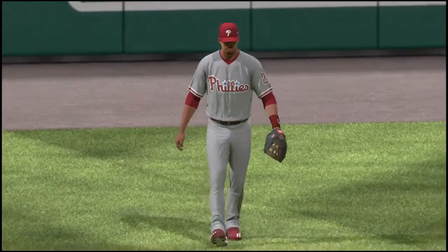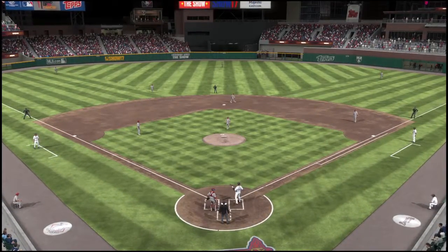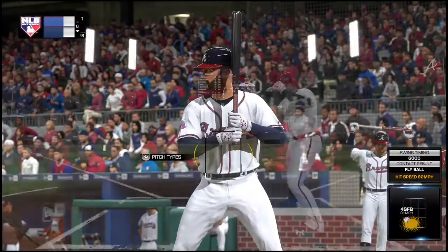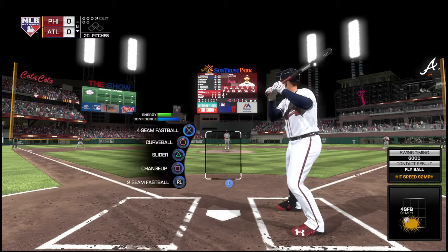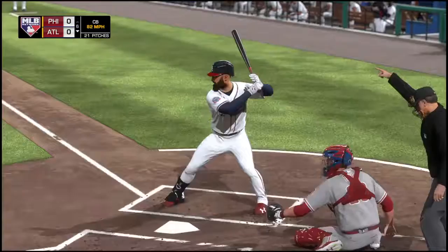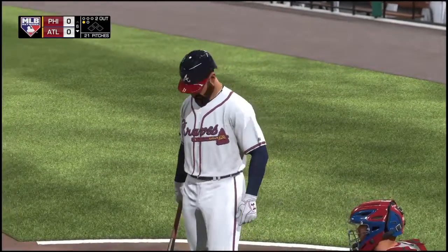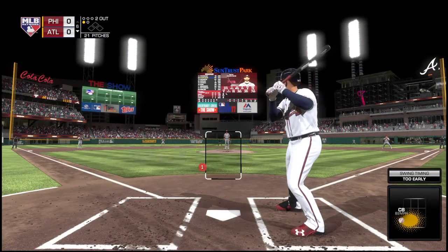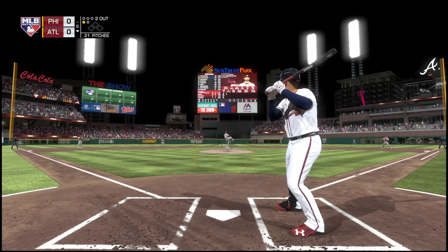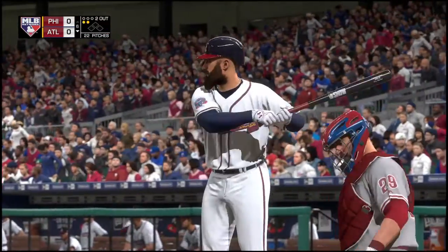Number 22, Nick Markakis. Digging in to try it again, Nick Markakis. He's 0 for 2 with a strikeout in this one. First offering on its way. Couldn't hold up on the curveball there as he went around for strike one. On a big swing there from Markakis. He didn't get it to make it strike two.